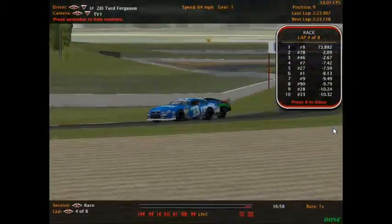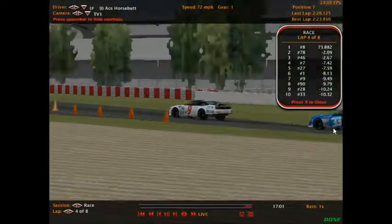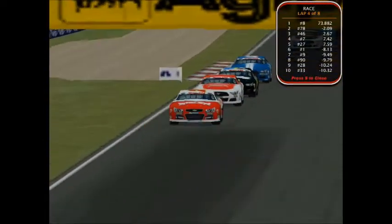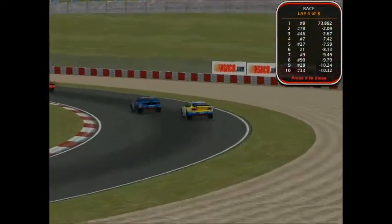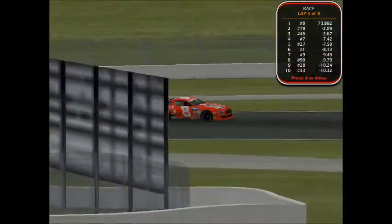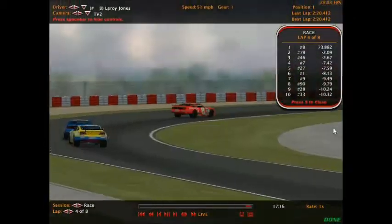Turd Ferguson is trying to pass the 33. Nope, not enough. As we take a look at the bridge, these drivers go in single file. Daryl Emma is still trying to go around Connor Thunder for 2nd, but it's all happening behind the number 8 car, Leroy Jones.